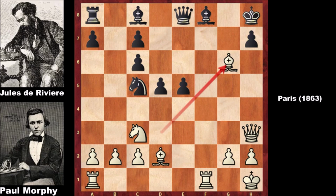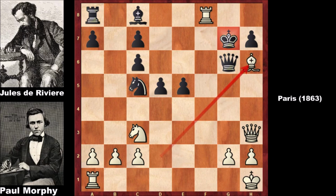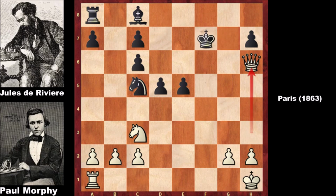Bishop takes on g6. What a move by Paul Morphy. What an incredible move. Actually, for the computer engine, bishop takes on g6 was the best move. So we see bishop takes on h3. If queen takes on g6, then rook takes on f8. King to g7. And then bishop to h6, checking the king, only move, and then checking the king.